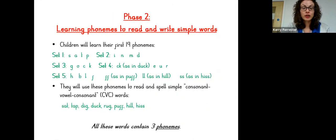We then move on to phase two. So we've got 19 phonemes in phase two, and it's where we meet our first digraphs as well. So you can see they're in sets. We're teaching one set a week at the moment. And you've got CK, digraph, as in duck, FF, as in puff, LL as in hill, and SS as in hiss. But you would say d-k, duck, p-f, puff, hill. So it's still those three sounds, but there are four letters.